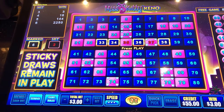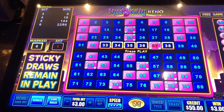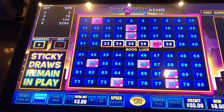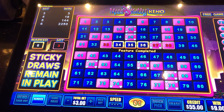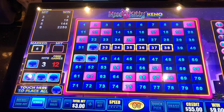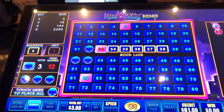It looks like the only way to really win in this bonus is you have to have at least two or three of your numbers covered with a sticky ball, or you're done. Last one. Well, you want something on that one. $9?